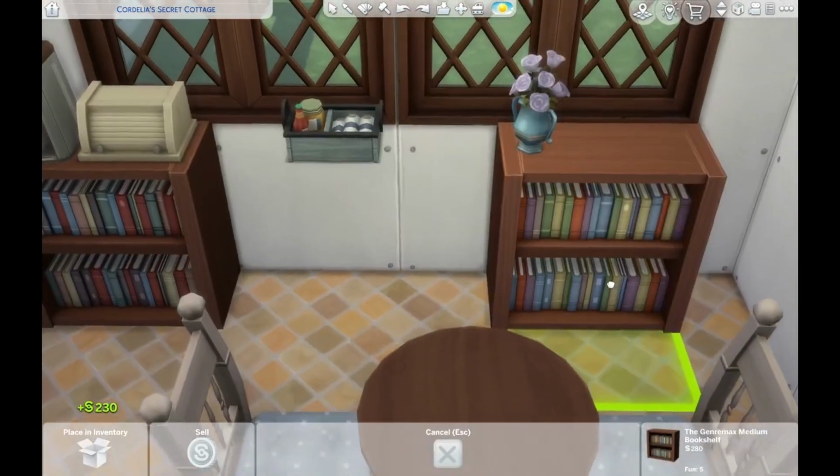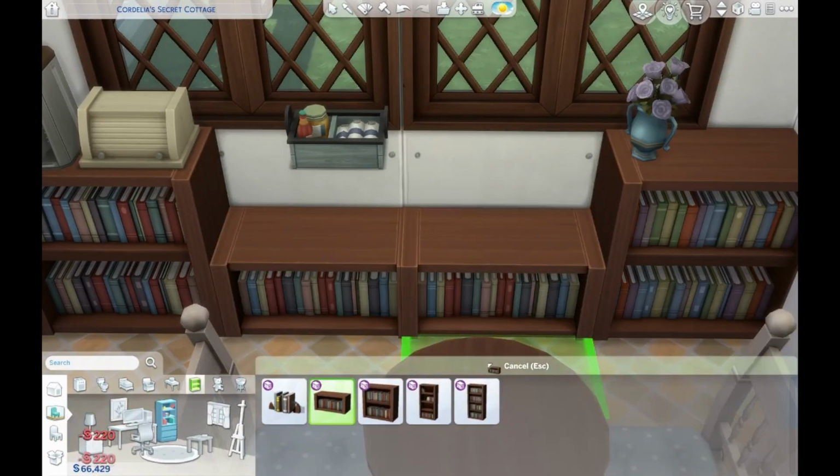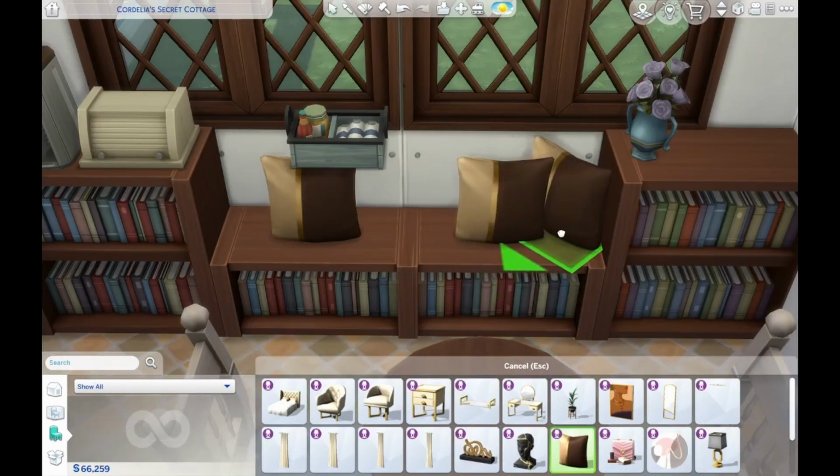What do we end up with over here? It's just all bookshelves across there. Because do we put lower ones and put pillows on it? Oh yeah, there's a bench, and you can sit on the bench at the table.